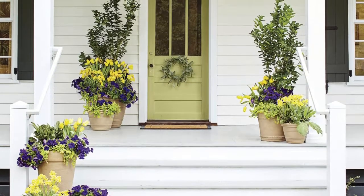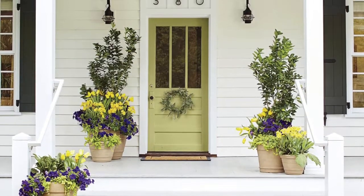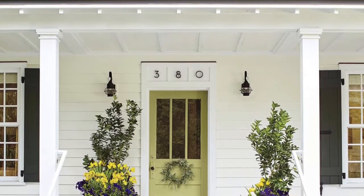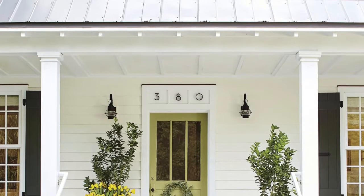Another great idea is to have the color of your front door match the decorations that you have going on on your porch. This way it really helps to tie everything together.